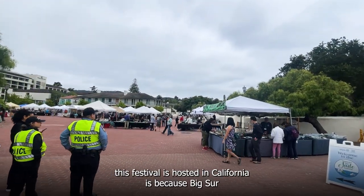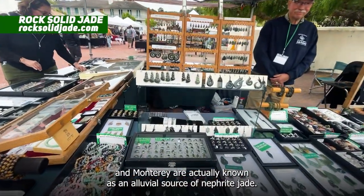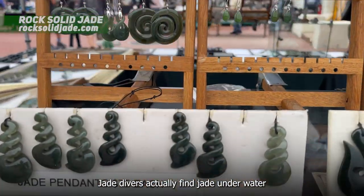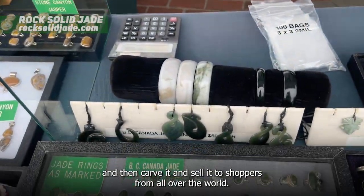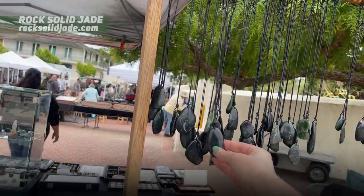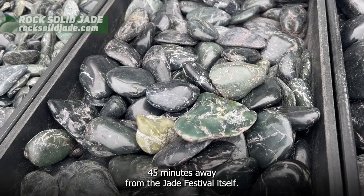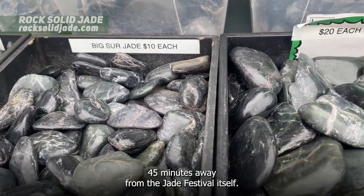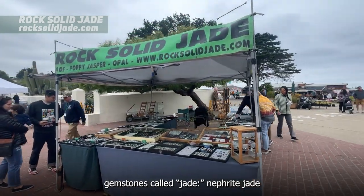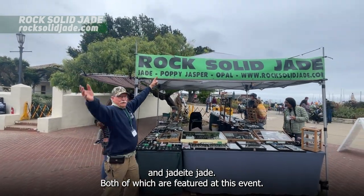One of the reasons this festival is hosted in California is because Big Sur and Monterey are actually known as an alluvial source of nephrite jade. Divers actually find jade underwater and then carve it and sell it to shoppers from all over the world. This is Big Sur Jade here, and it was found only around 45 minutes away from the Jade Festival itself. It's important to note that there are two different gemstones called jade, nephrite jade and jadeite jade, both of which are featured at this event.